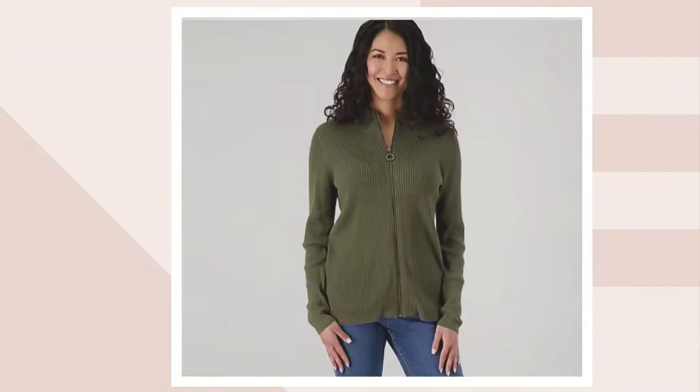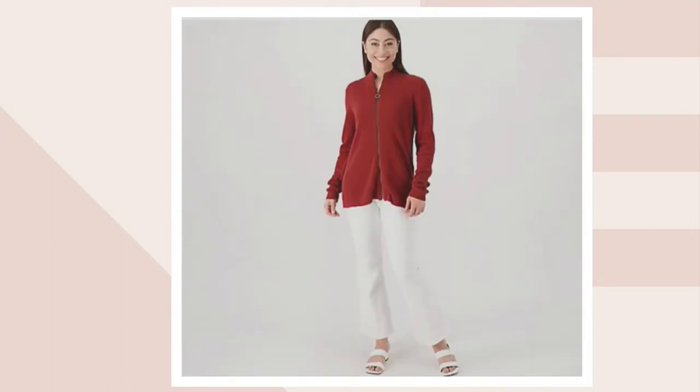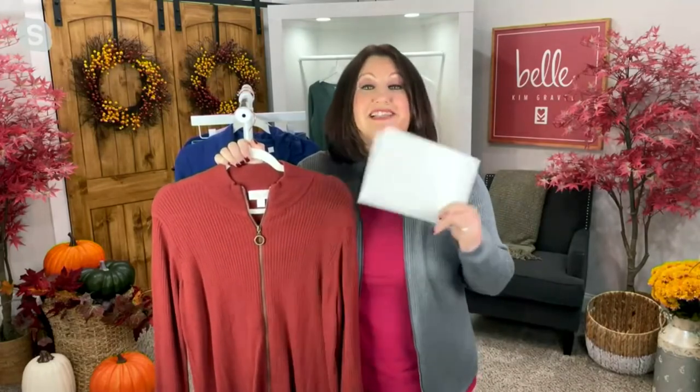These were just released this year. Not sure what month, maybe like a month ago or so. I can't remember, but I will tell you they're new this year. They won't stick around. This is going to be one of those Belle by Kim Gravel favorites because it is the perfect weight of a sweater, the perfect look of a sweater, and it's got multiple functions. You're wearing this as a jacket. You might be wearing this as a cardi like I'm doing today. Maybe you're wearing it as that standalone sweater that looks so good when you zip it up because we saw it on the model there just a second ago and it looked absolutely wonderful.